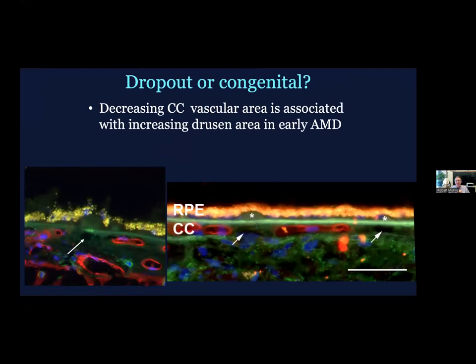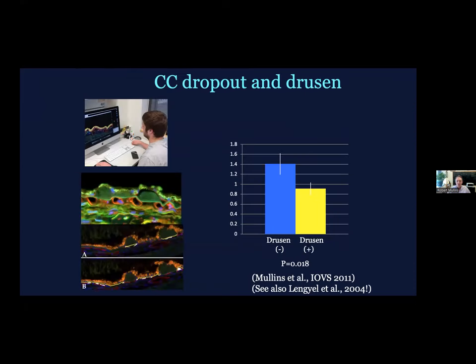One other feature that was interesting and a little harder to quantify was we noticed that drusen tend to be present where there are blood vessels missing. So this hard druse here over this ghost capillary, this little druse here over this ghost capillary. And when we went to quantify that, what we did was we measured the vascular density beneath drusen compared to the vascular density between drusen in the same section. And what we found is that there's a significant decrease of blood vessels beneath drusen compared to between drusen.